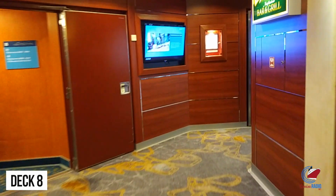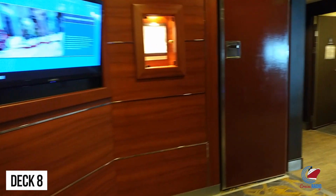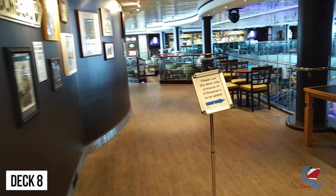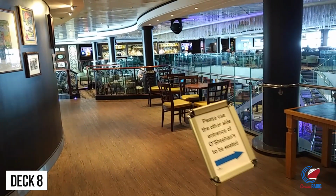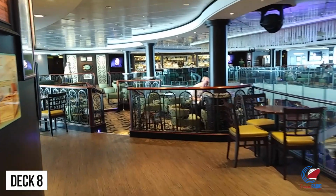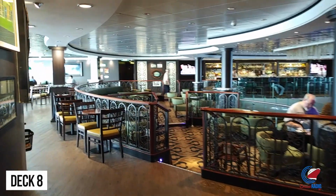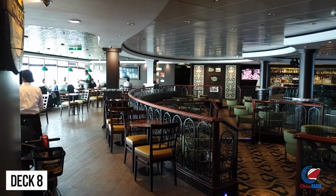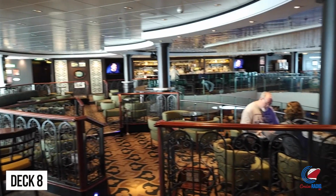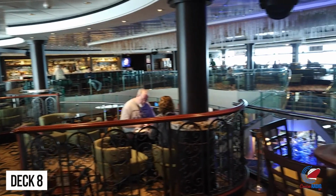Deck number 8 is mostly staterooms with the exception of O'Sheehan's, and O'Sheehan's runs both on the port and starboard side midship of Norwegian Pearl. If you like O'Sheehan's and you want access to this place, you can do what I did. I booked a guaranteed stateroom, which was by default, but I will do it from now on, and they put me on deck 8 aft. So it was a little hallway right behind O'Sheehan's.